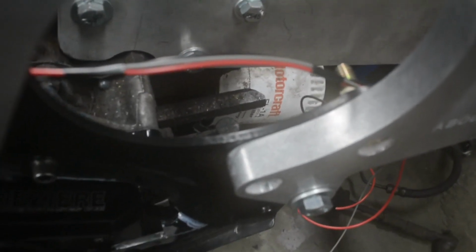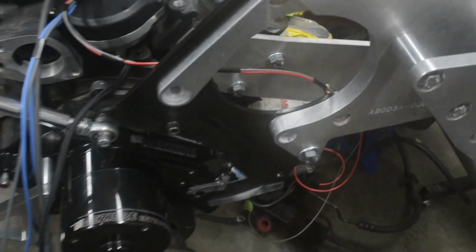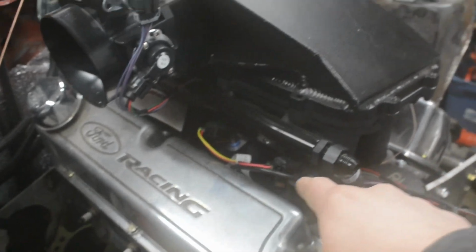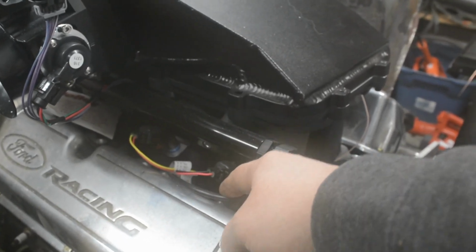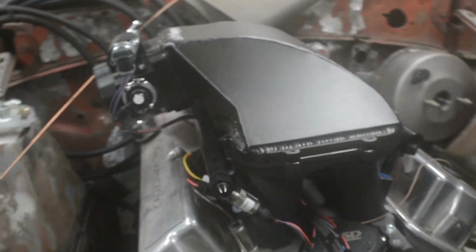Because that little stick right there, that's where the oil pressure sensor is going to go. So we got to finish that up. Fuel pressure sensor is wired in and connected. All of my fuel injector connectors, I redid all of these. These were all done by me. I cut off the stock ones from the connector and redid them all. Wired them to my length.